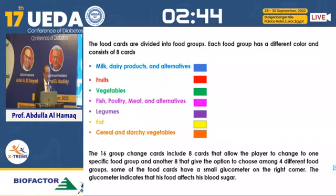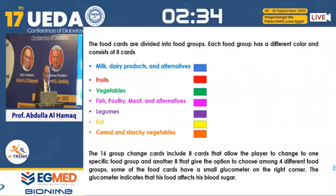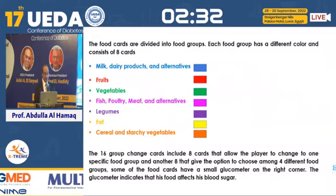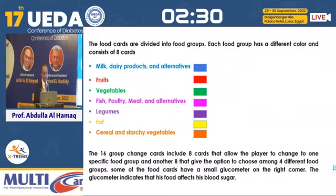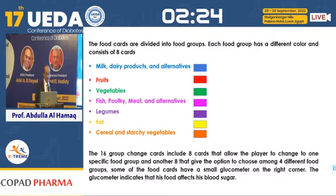The group change cards include 8 cards that allow the player to change to one specific food group, and another 8 that give the option to choose among 4 different food groups. Some of the food cards have a small glucometer in the right corner. The glucometer indicates that this food affects blood sugar.